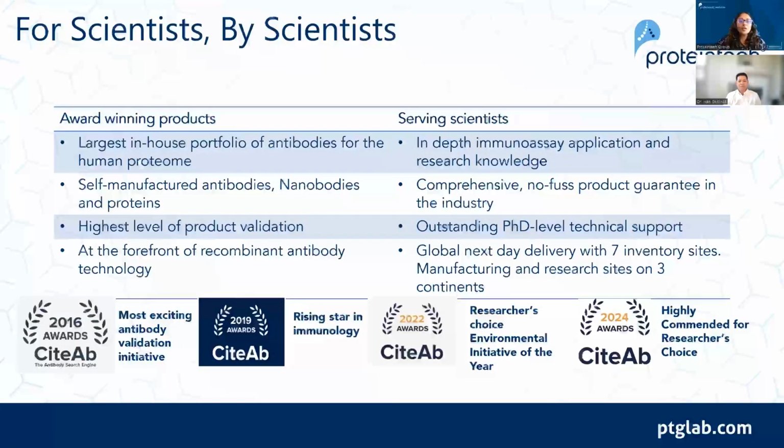So we also value that we are a company for scientists by scientists. So our award-winning products are self-manufactured, and we offer the largest in-house portfolio of antibodies for the human proteome. We also know the importance of product validation, and we use knockout-knockdown models for validation whenever possible. And as antibody experts, we do have in-depth knowledge of immunoassay applications, and we can offer outstanding technical support.